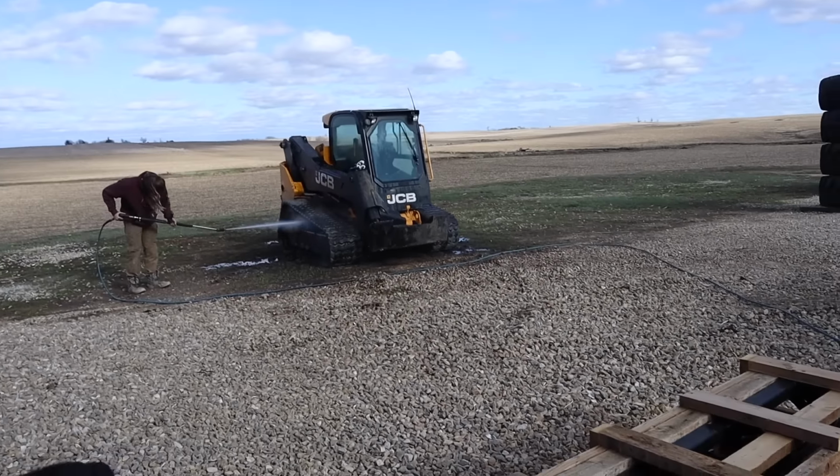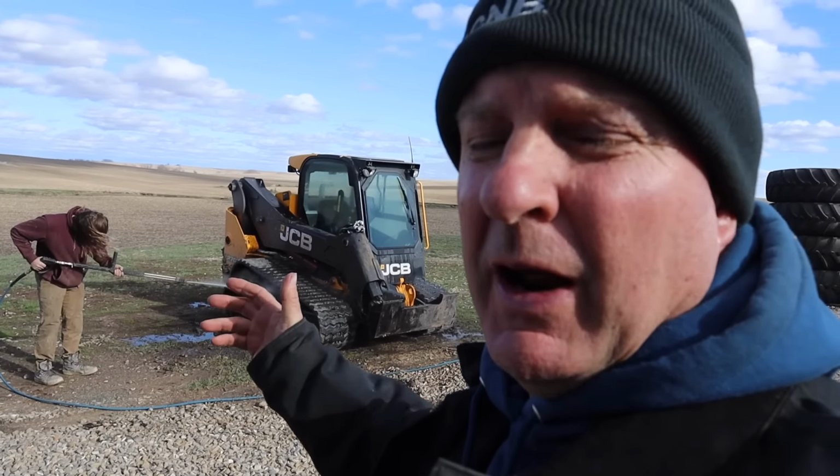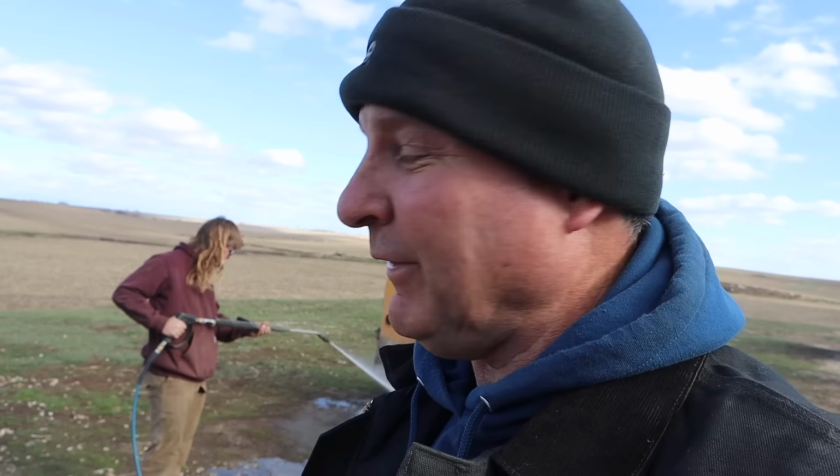Cooper's out here blasting all that mud out of the tracks. That way, when we're driving around in the shop here, the dry mud ain't falling off. Better to put it outside than inside the building. As that mud gets dry, it just starts to pack more and more. And then every time you take it in the shop, little chunks fall off.